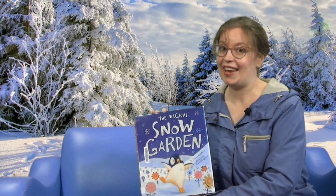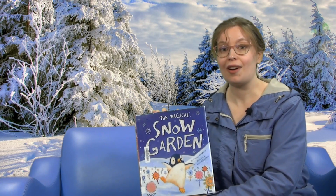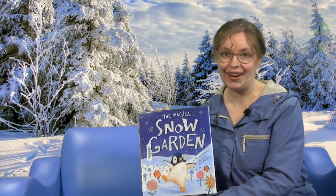Our first story today is about a little penguin that wants to add some color to all of his white winter snow. Our book is called The Magical Snow Garden.